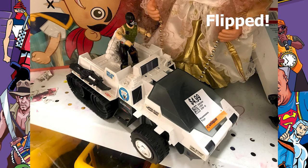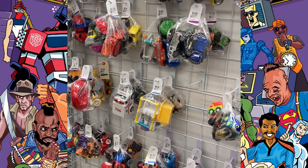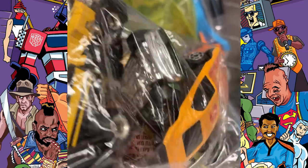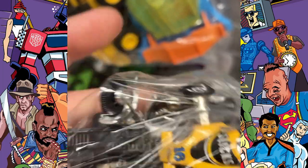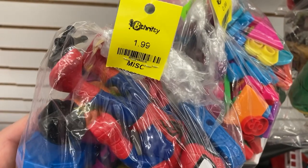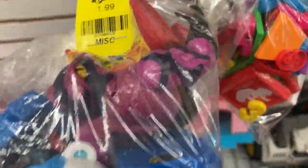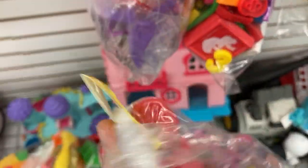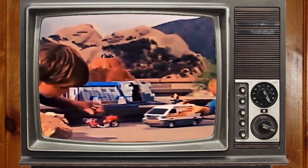I've had a lot of success with vintage toys at this particular store, so here I am in the bags forest. And I immediately found a GoBot, which I do collect. And he's a vintage Slicks from around 1984. In another bag, I found a Mask Vampire. It's missing a few parts and its rider Floyd Malloy, but it could make for a decent project.